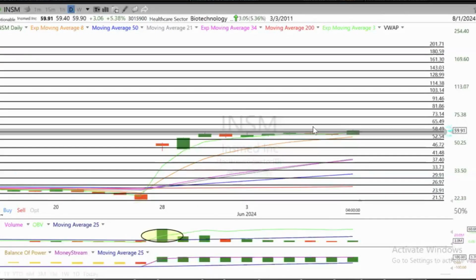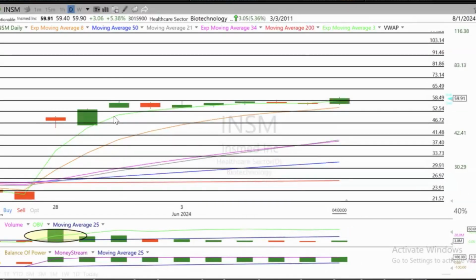INSM. This one I kept on the watch list, and today I added it to the swing idea list. And so this one is a swing idea. I like what it's doing. I like the volume breakout some days ago, and it has been moving sideways, kind of big sideways, from 59 to 52, big move. Steady above the 80 breakout. This one is now a swing idea.